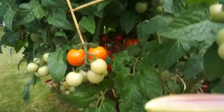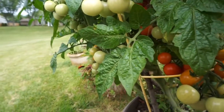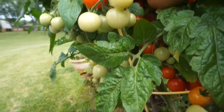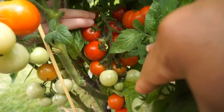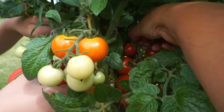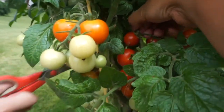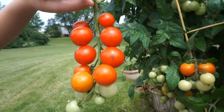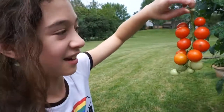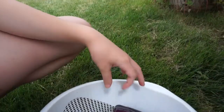I want you to cut this entire here. See that? One at the bottom. That's fine. Yeah, cut that at the top. Hold it and pull it off. You just wait. Yeah. Nice and red tomato. Give it to our neighbor. Even the green ones?